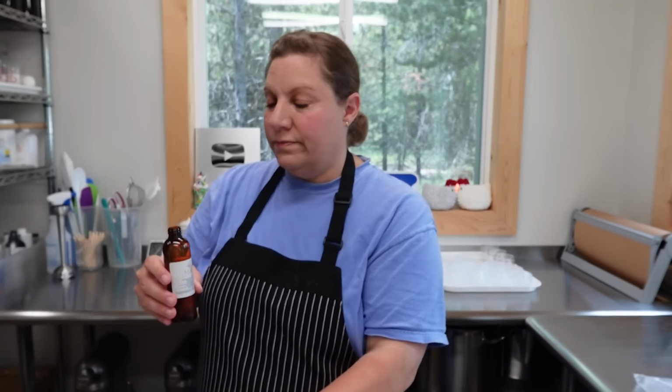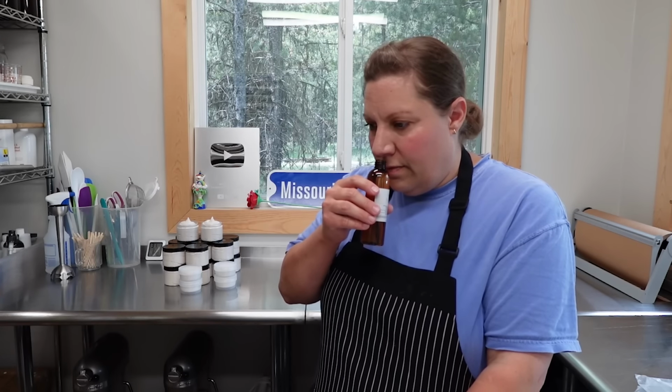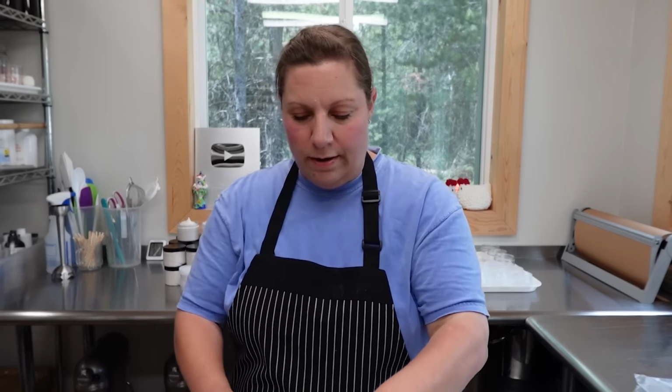Oh yes. You don't get the lavender vanilla. All the scents are starting to come together. I don't pick up on a lot of lemon in that. I could jazz up the lemon if I wanted.